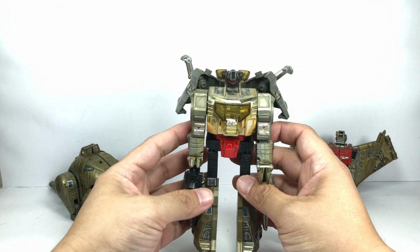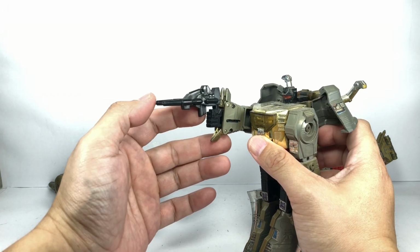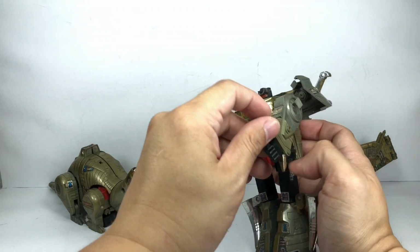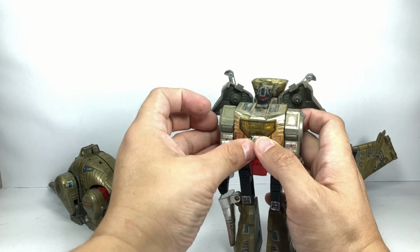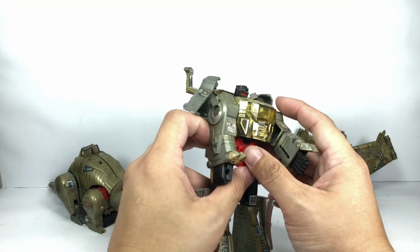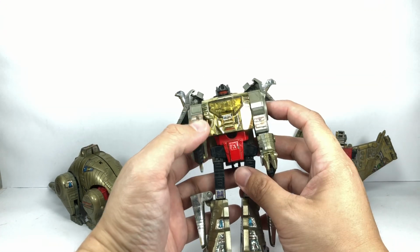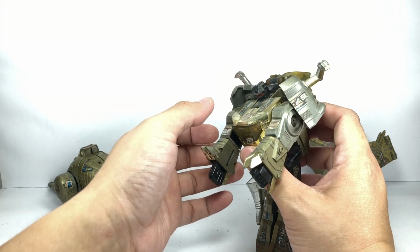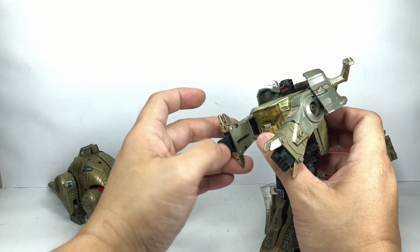And finally, we have Grimlock, King of the Dinobots. And he'd have this big cannon right here. He would have another gun with the missile launcher. And he would have a sword, which I lost. And I don't know. One of my dreams was really to get a complete set of the G1 Dinobots reissued or in mint condition or something like that, but that's next to impossible right now because Hasbro and Takara told me they lost the molds.